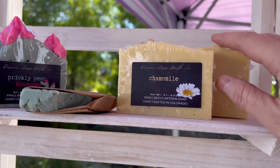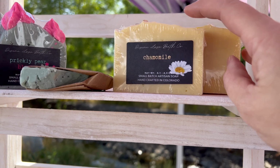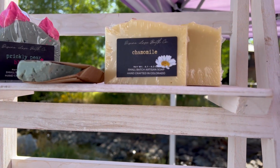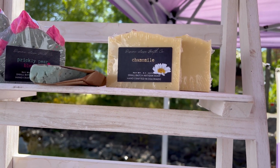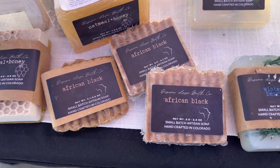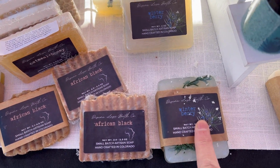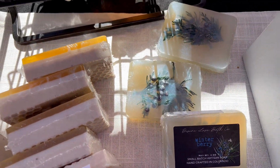This chamomile one is really good for folks with eczema because it doesn't have any of the ingredients in there that should flare up the eczema further. Same with the African black soap. This one's really good for that. And acne, the winterberry is also really good for acne.